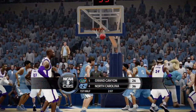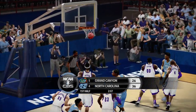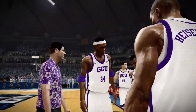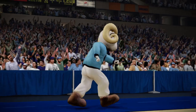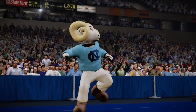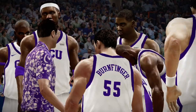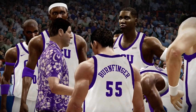So a 10-point lead here for UNC with 2 minutes left in the first. GCU's got to find a way. AJ Flanagan calls a timeout. And of course, we got to watch the entire timeout. There's no way for me to skip it. Mascot looks pretty good. This game's from like 2010. It looks just as good as the College Football 25 mascots.